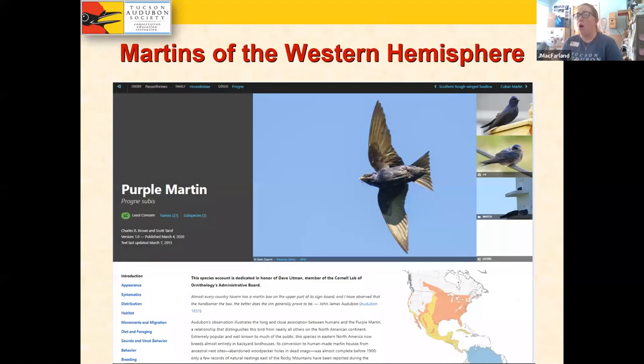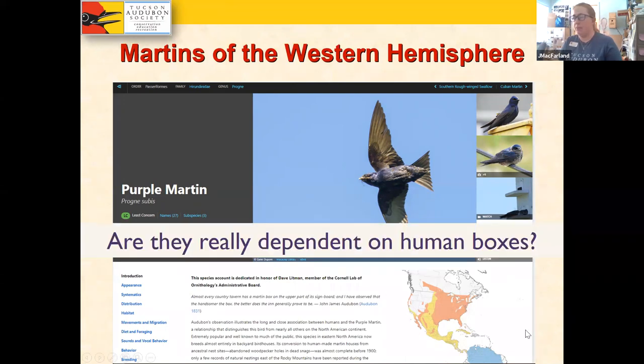But let's talk about our purple martin, okay, our martin, the martin of the United States, the purple martin. So this is Progne subis, and they're very cool birds, beloved by many people through time. And here is the range map showing where they occur. Let's look at that a little bit bigger.